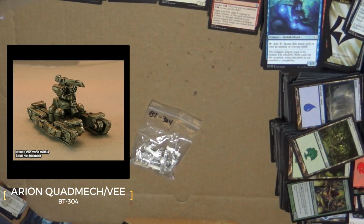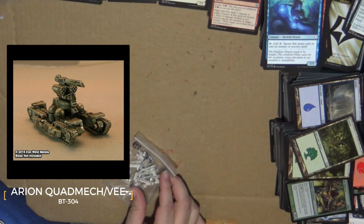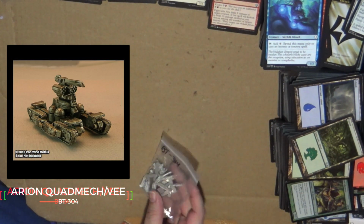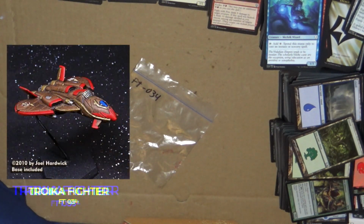Scroll down on the list to BT304. That's up, not down. 304. That is the Orion. I guess it must have looked cool, because, oh, this is a quad mech, isn't it? Ugh. Okay, yeah. Now I know why it looked cool, why I wanted it. Okay, I'm a sucker for quads. Almost finally, the FT034. This is another one of the Detroit Consolidated Mechworks projects. This is the Troika.